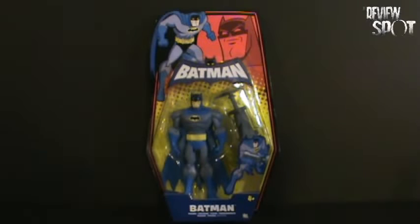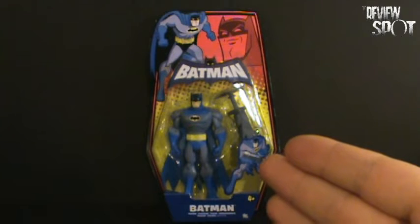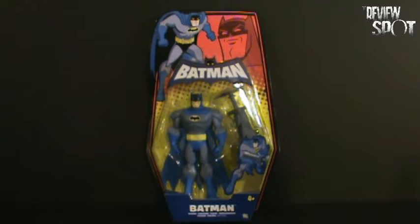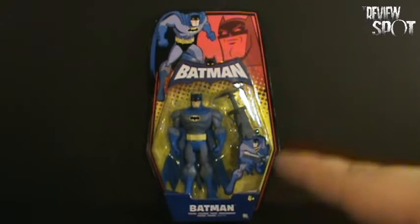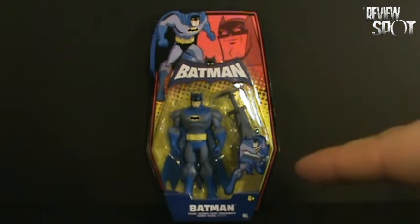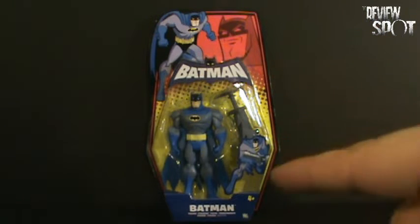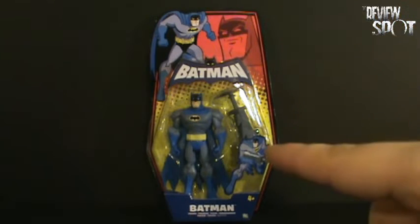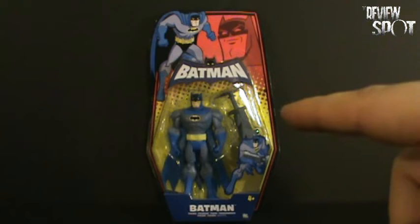On this Toy Spot, we're going to be having a look at Batman: The Brave and the Bold Batman. Now, these Batman figures have been out for a while, more predominantly in the States. Unfortunately, Canada really hasn't seen much of these guys. Only now have they really started releasing these. I think I got this guy at the Zellers.